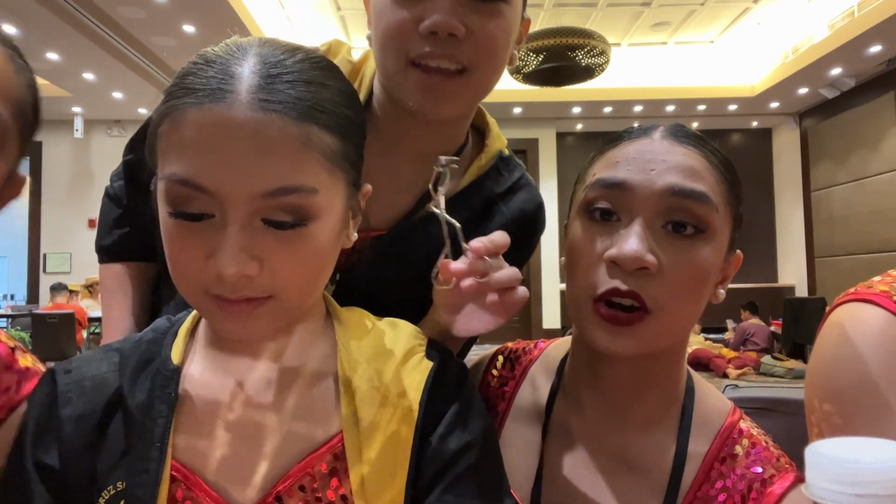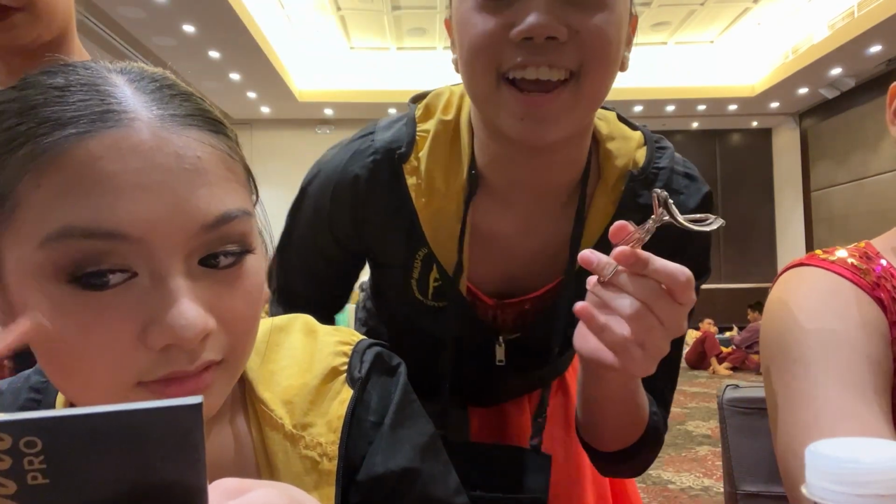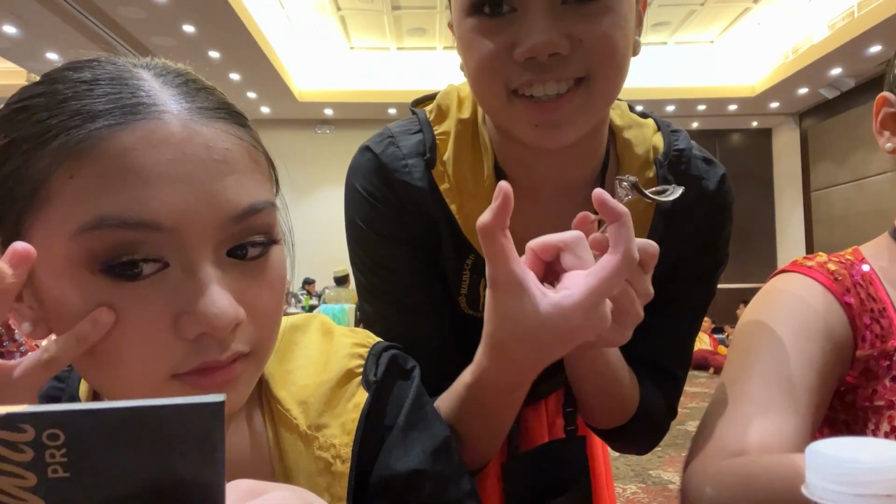Stage makeup. This is my favorite product. I also love that. It's all our favorite. It's the Shiseido eyelash curler. Because the shape is wider. Unlike normal eyelash curlers, it's more like this.